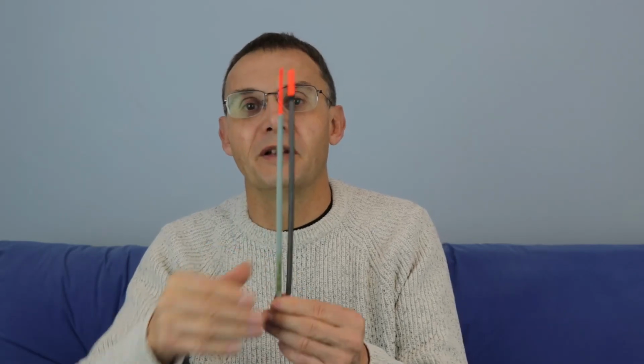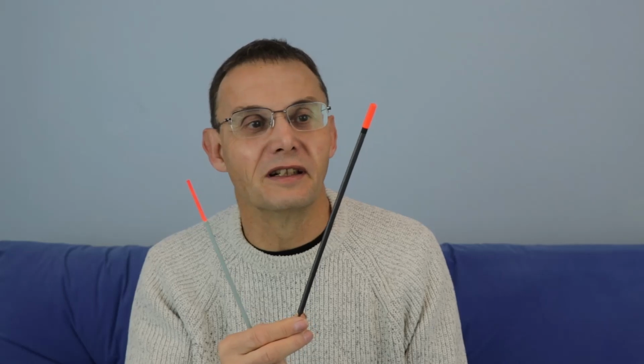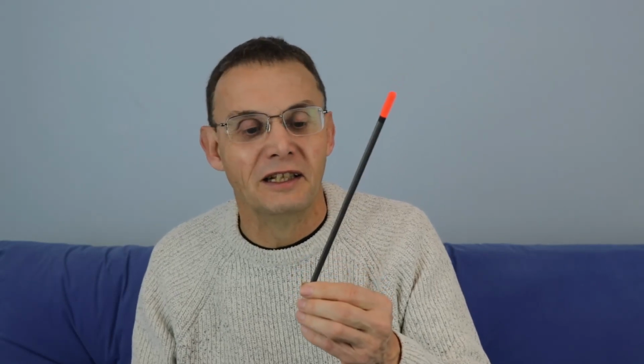This other float, which is pretty much exactly the same length, is just a piece of very thick peacock quill, and that was useful on the River Wye when you wanted to drag a load of shot, about 4 or 5 foot of line on the bottom, to float fish for barbel. Not particularly big barbel, but I was getting barbel between under a pound up to about 5 or 6 pounds.